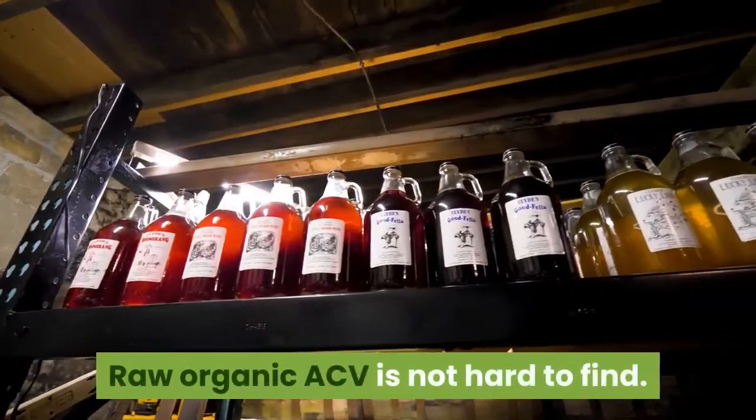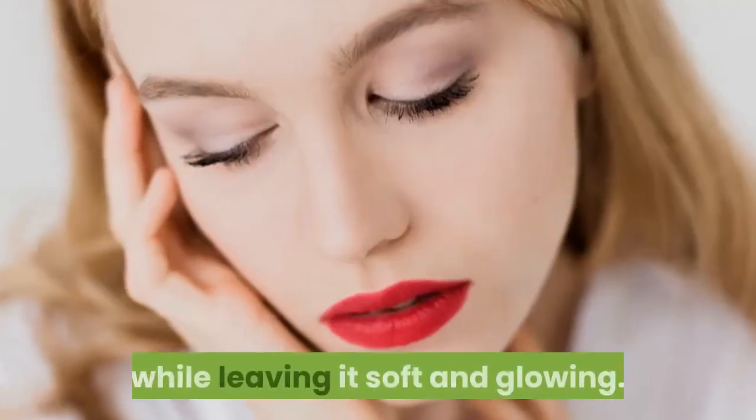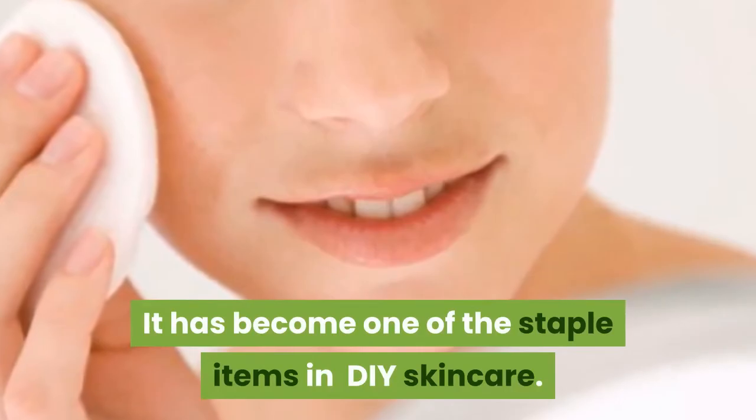Raw organic ACV is not hard to find. ACV truly does work at clearing the skin of any blemishes while leaving it soft and glowing. It has become one of the staple items in DIY skincare.